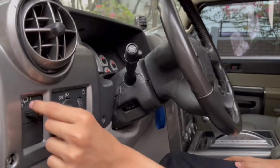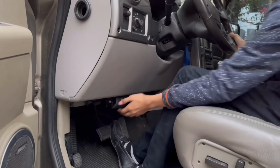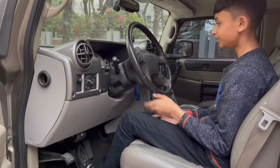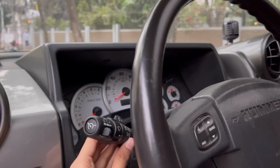Very nice. Then if we come down, you have the parking brake here, the leg brake actually. So you just push this and then just pull this. Very nice, engineered from Hummer there. And then if you guys come closer, now we are fully done with this side. You have controls over here with your windshield wipers, your high beam, and your headlights controls. Everything is over here.